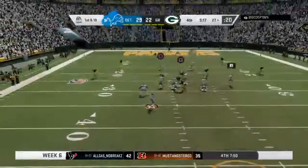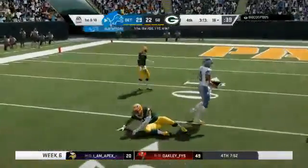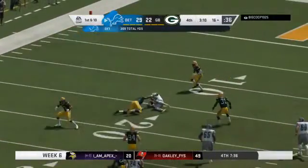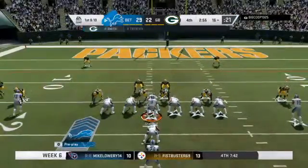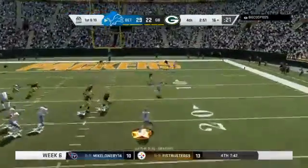On 1st and 10, Stafford. He'll get this one to Galladay. And inside the 20 before he's brought down. 11 yards there and a Lion first down. These guys are running offense like you drive. The pedal is down, stomped down. How about that? Back-to-back completions. They are rolling. So much for being conservative and running that football.